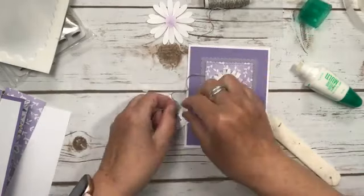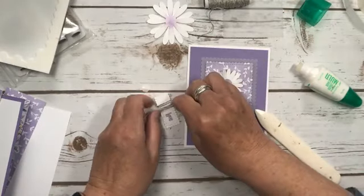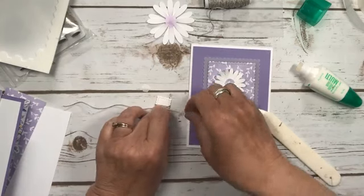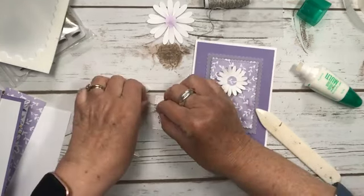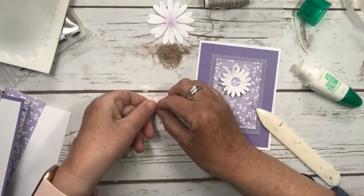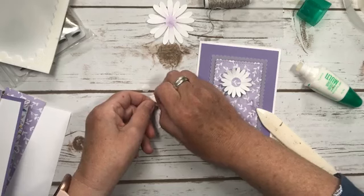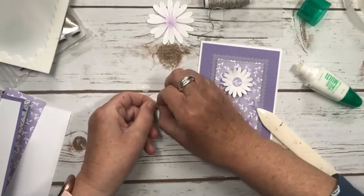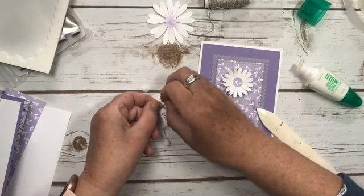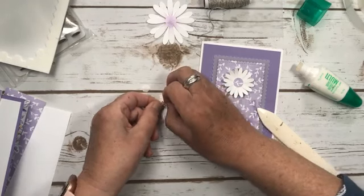So I'm not exactly sure how this bow is going to turn out. I think I want it this way. You have to think about where you want the tails to head. Sometimes you don't want them overlapping your sentiment, but I think this will be fine. All right, where is it? There it is.